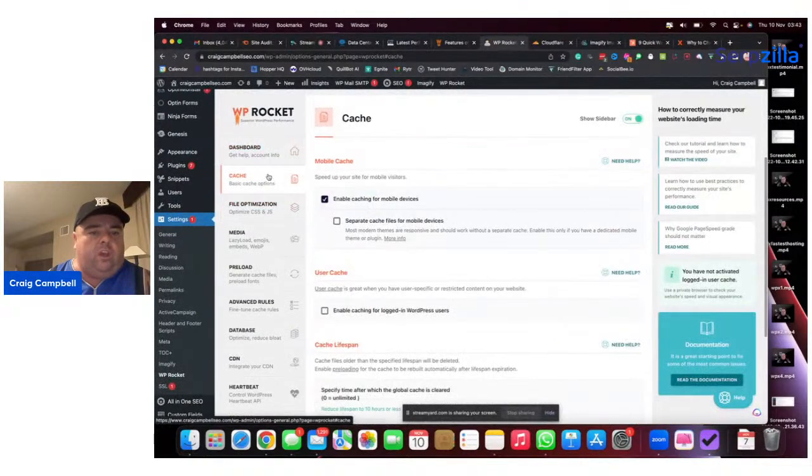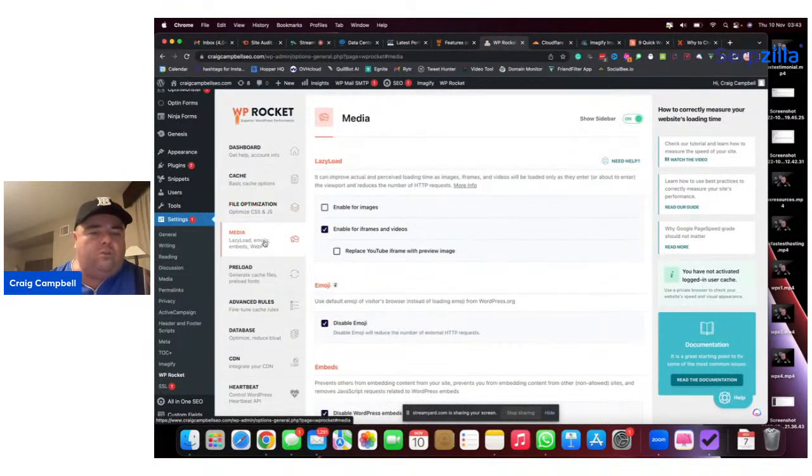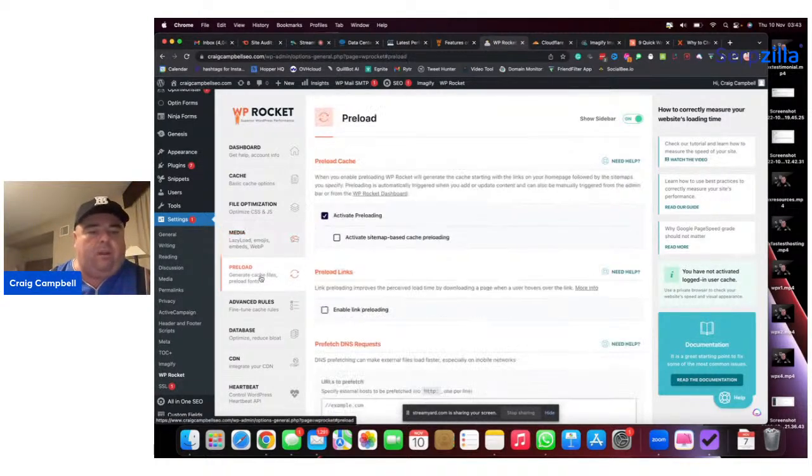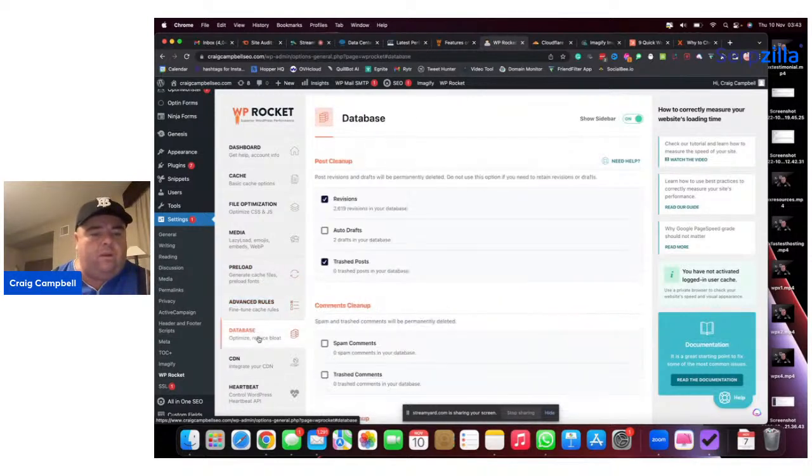So you can go in there, you can enable caching for mobile devices, you can compress and minify your JavaScript, and so on. You can also use lazy load on your images and iframes, preload. You've got advanced rules if you want to do anything. You can also optimize your database.